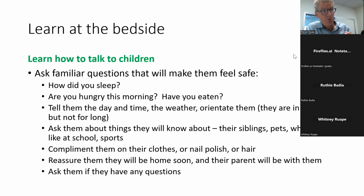It's important to reassure children that they're being looked after, and that if they are going to be discharged home at some time in the near future, then tell them that, because they won't know. They might think they have to be in hospital for a long period of time. And then also ask them if they've got any questions at the end of the consultation.